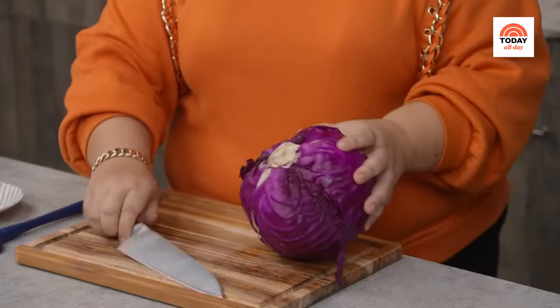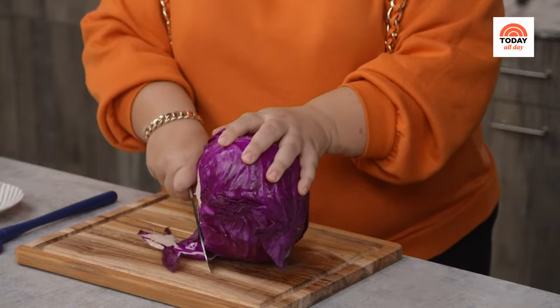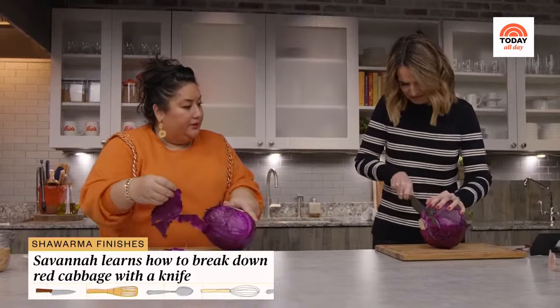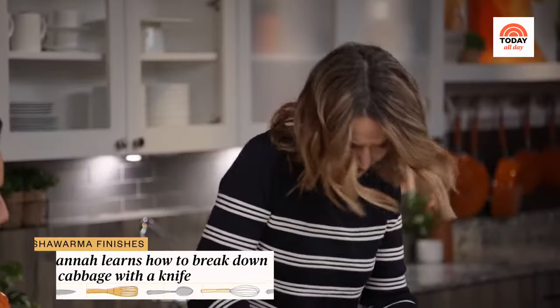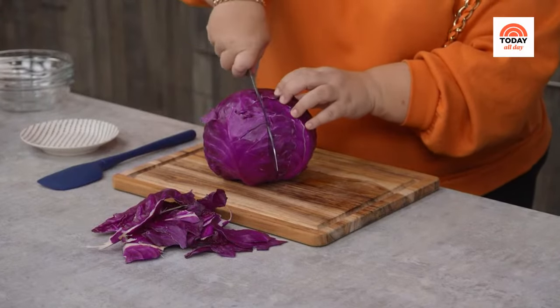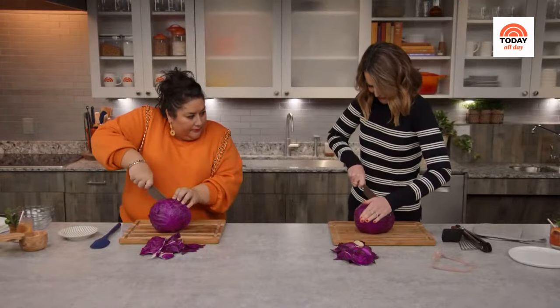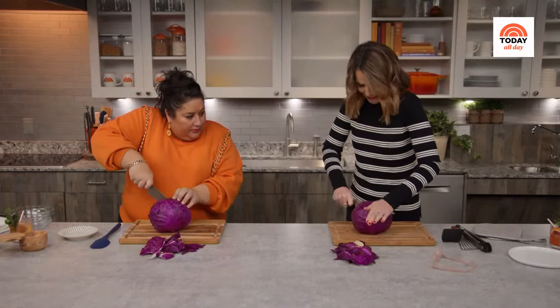We're going to cut a little bit of the bottom off, like that. And then you just want to remove the outer leaves. I guess I just gotta be a little more aggressive. You could use a little force. We're gonna cut this in half. You're gonna take the knife and put it in as much as you can, right in the beginning. Got it? Good.